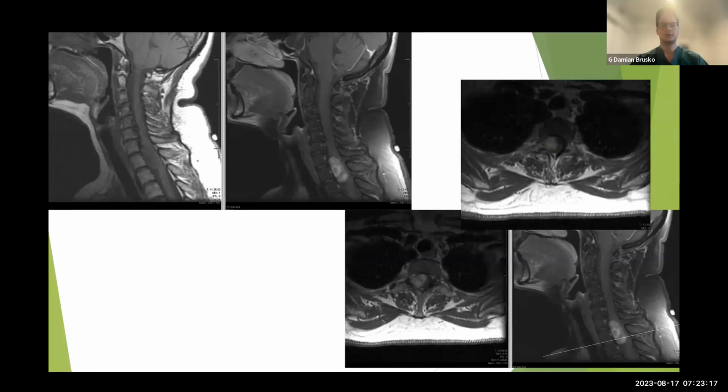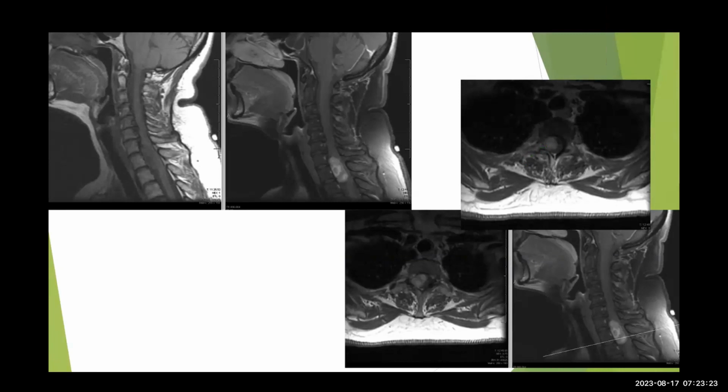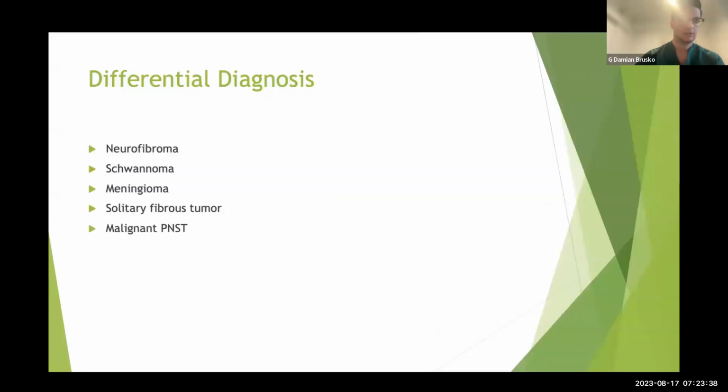All right. So taking all this together, what do you think the differential would be for this type of lesion? Yeah, so intradural extramedullary differential would be something like a meningioma or a neurofibroma, maybe a schwannoma. Good. Yeah, those three are definitely the highlights. Other things that less likely could be a solitary fibrous tumor. A malignant peripheral nerve sheath tumor would be even more unlikely, unless they had neurofibromatosis or some other kind of systemic disorder. But yeah, good. You hit the highlights. So neurofibroma, schwannoma, meningioma are the three most common. And we'll get into which are specifically the most common.